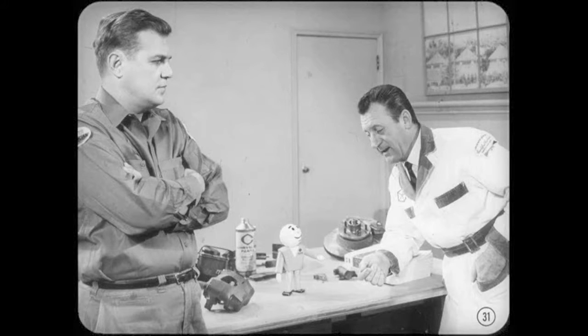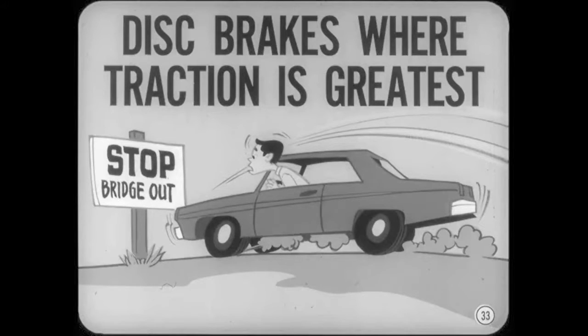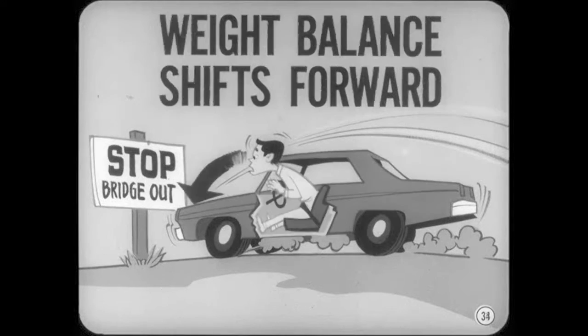The rear drum brakes are next in the list, Tech. I've been waiting to ask this one. If disc brakes are so good for the front, why do we use drums on the rear? For three good reasons, Ed. Here's how they add up. First, by locating disc brakes at the front of the car, we put most of the braking power and fade resistance where traction is the greatest in a hard stop.